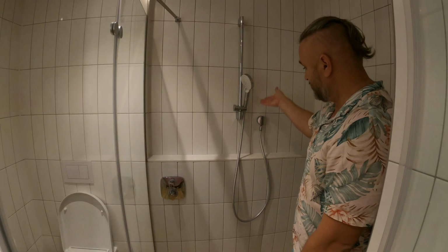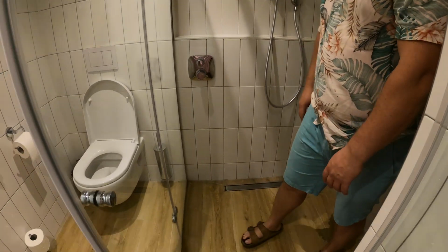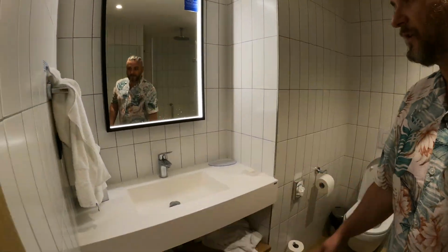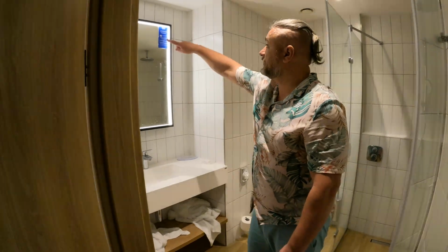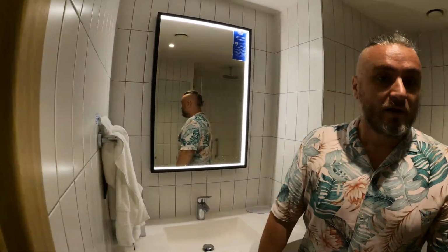We have another shower thing here. This is very nice, and have a toilet there. Forgive our mess up here. We use the towels. We have towels, and that's about it. The bathroom is very nice. I like the mirror with the light here. You can see everything.